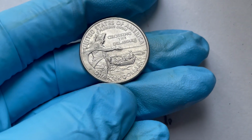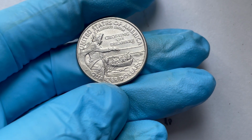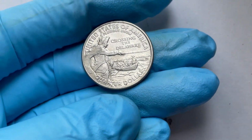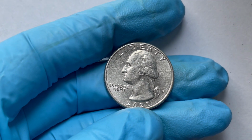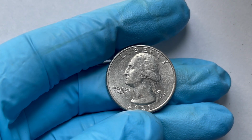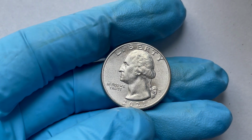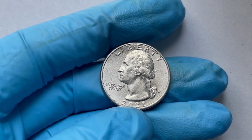Why coins like this are valuable now? Let's pause for a second and talk about why error coins are so valuable. It's not just about rarity, it's about the story they tell. These coins represent a moment in history where human error meets a little sprinkle of luck, and collectors love that. Plus, they're tangible pieces of art. Who wouldn't want a $1 million masterpiece the size of a quarter?